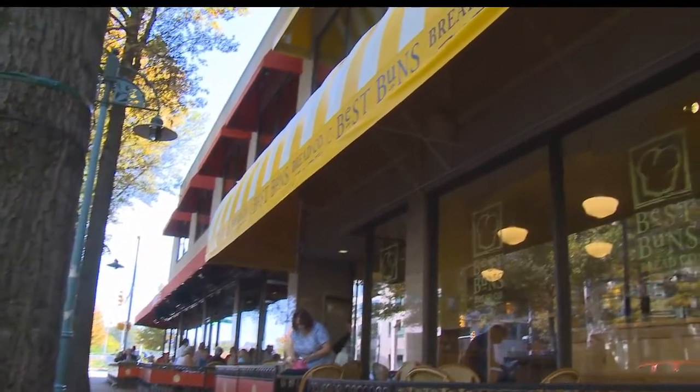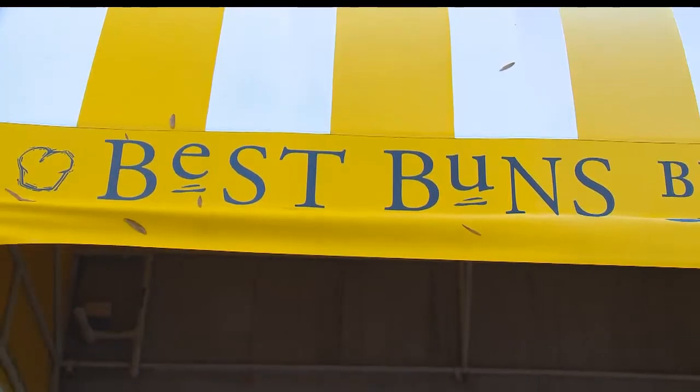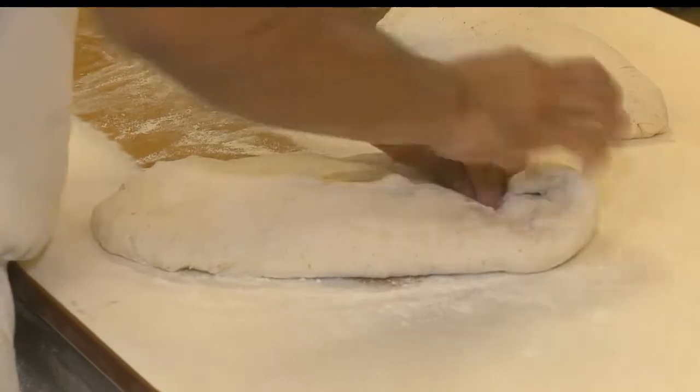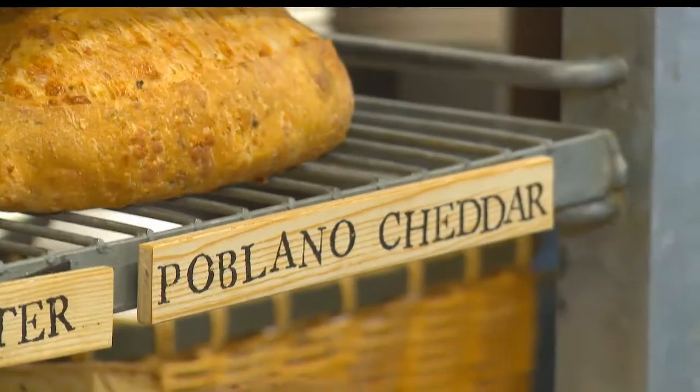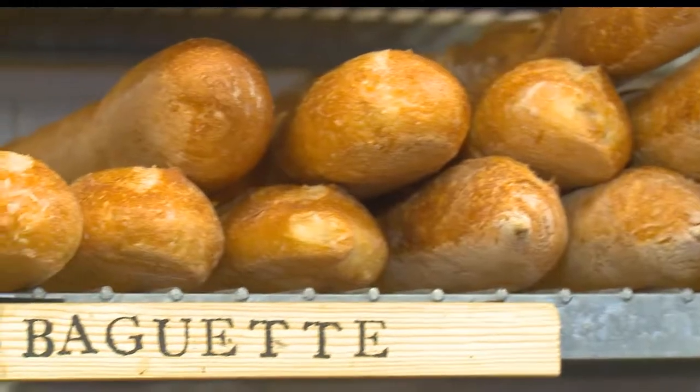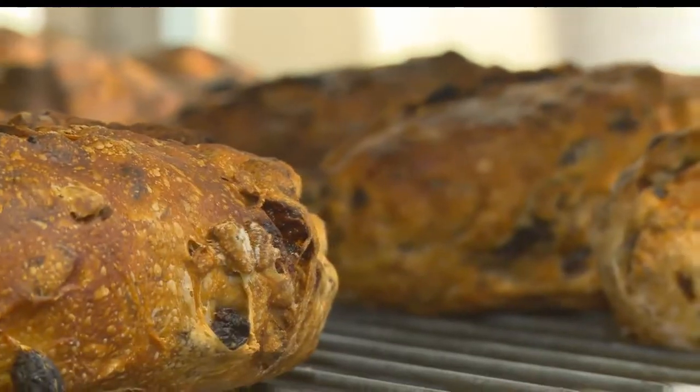Carlyle's connected to Best Buns right next door, where we actually did a shoot during season one. Do you use a lot of Best Buns bread? We use all of their breads. All of the breads that we use are made homemade every day. We do the poblano cheddar, the rustic Italian, the raisin pecan, and we also use their burger buns and then brioche for the French toast for brunch on Saturday and Sunday.